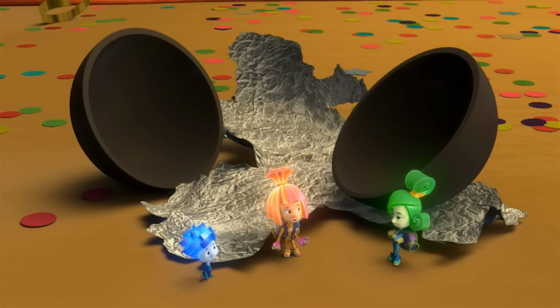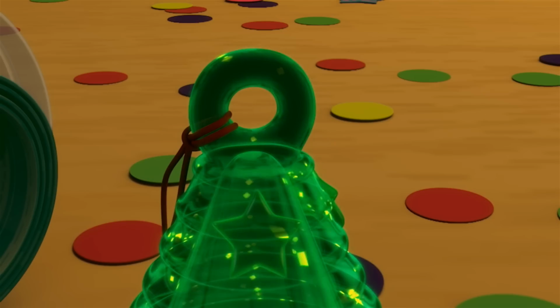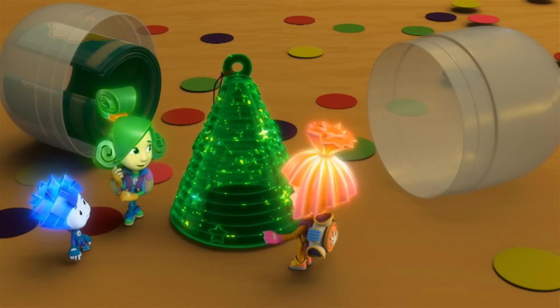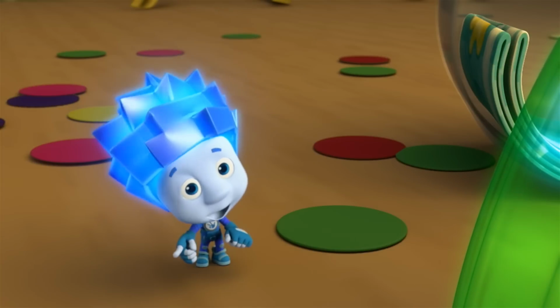Done. Let's put in the toy. But we haven't even looked at it yet. Oh, it's so pretty. Tom Thomas is gonna love it. Oh, wait! Oh, what do you think of this idea?